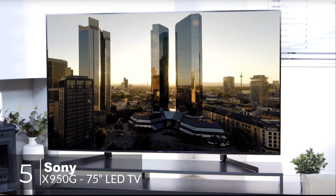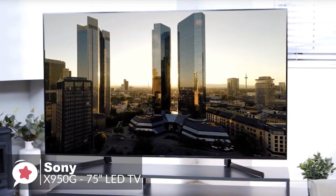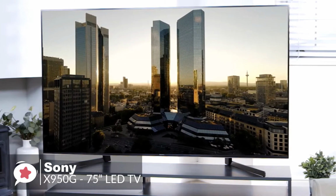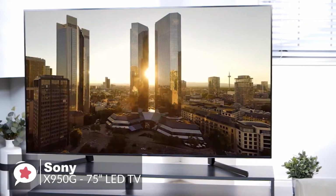At number 5 is the Sony X950G 75-inch LED TV. The Sony X950G is an impressive 4K TV with perfect picture quality. It has excellent darkroom performance thanks to the high native contrast ratio and a full array of local dimming support. The design of the X950G is excellent.